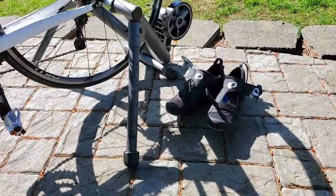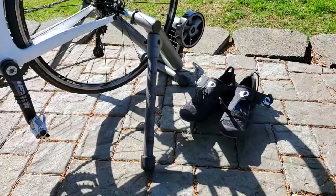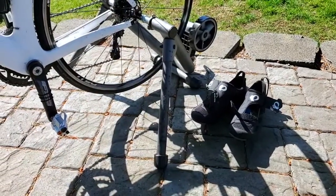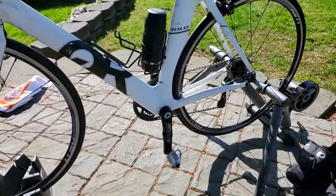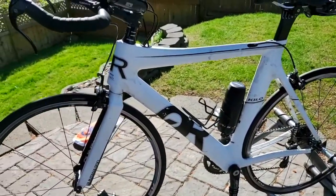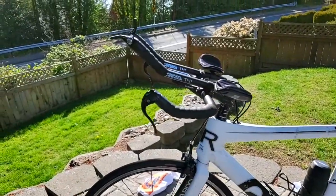All right, we're out here in the yard on a nice Thursday afternoon, practicing some stay home, stay healthy, and getting our groove on with the stationary bike.